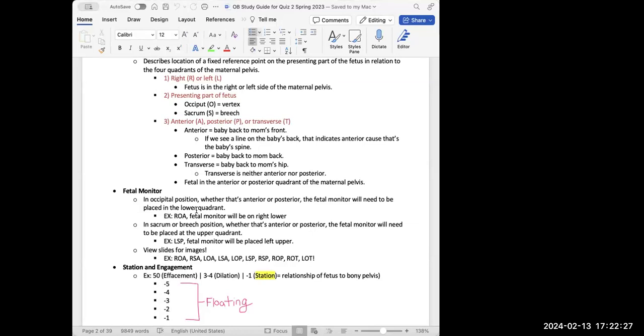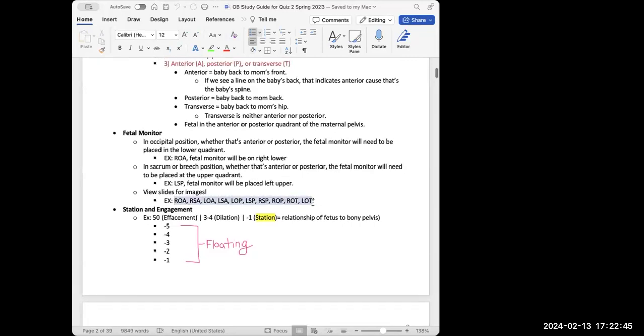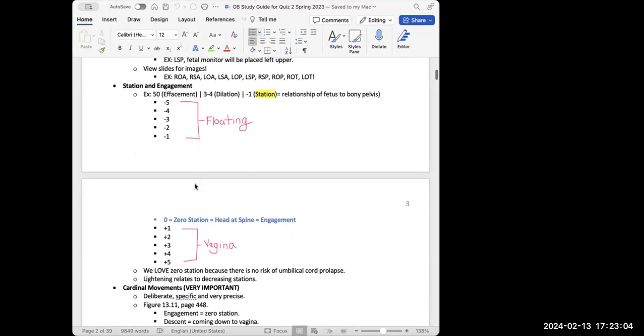If they're in that breech or sacrum, if it's occipital, whether it's anterior or posterior, if it's right and they're in that occipital position, it's going to be right lower. If it's left, it's going to be left lower, okay? And she's going to have, like on your slide, just different positions, and these are just different ways that we can call it. So remember occipital, whether it's anterior or posterior, it doesn't matter. It's going to be either right lower if it's on the right side or left lower. If it's sacrum and breech, we're talking about upper, either left upper or right upper. Okay. Any questions about that?